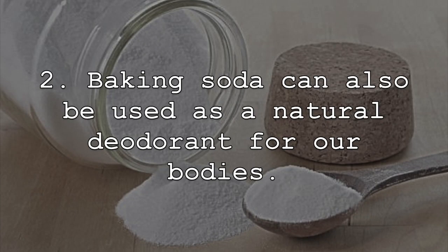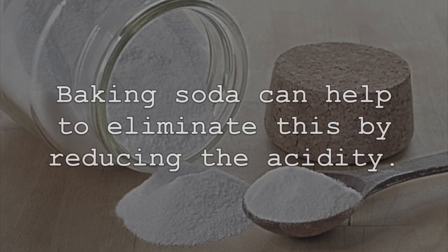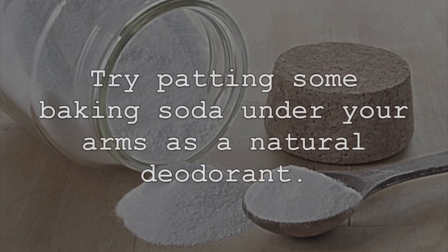Baking soda can also be used as a natural deodorant for our bodies. This is especially helpful for under the arms, where bacteria is broken down, which can create an unpleasant odor. Baking soda can help to eliminate this by reducing the acidity. Try patting some baking soda under your arms as a natural deodorant.